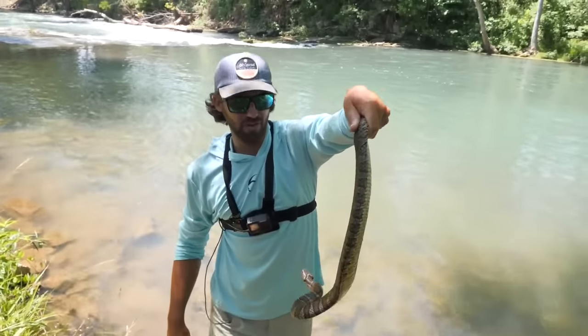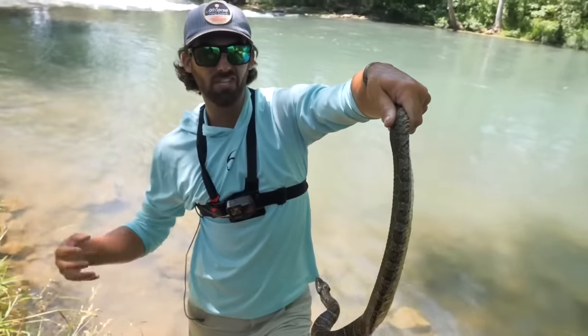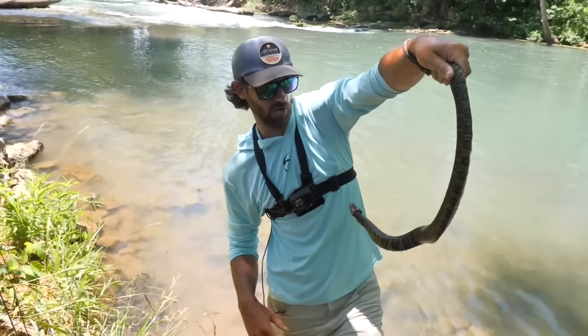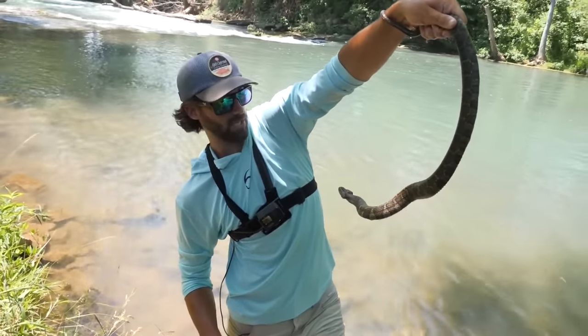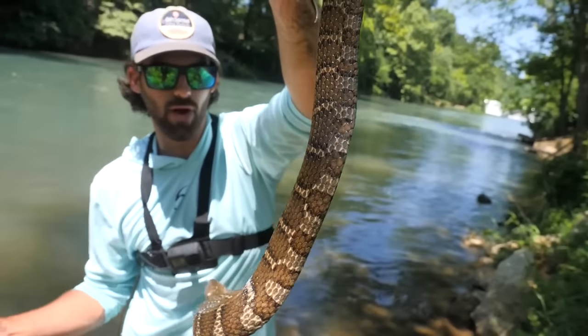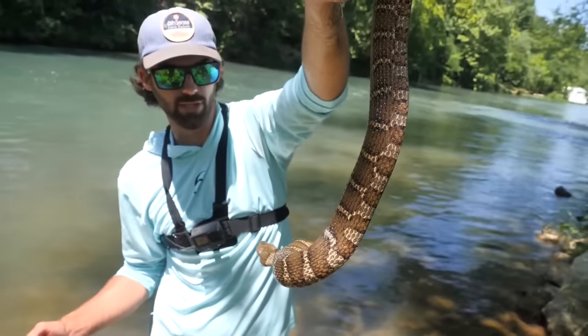Well, that puts us about 3 for 3 on these little Ozark mountain creeks and rivers catching a Midland water snake. This is definitely the biggest one we've caught so far. Wow. And he is grumpy. Look at that. Beautiful, oh my gosh. He's not quite as red as the other ones we found in some of the other rivers and creeks we've been traveling to.